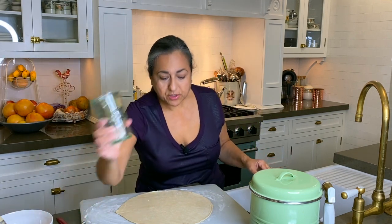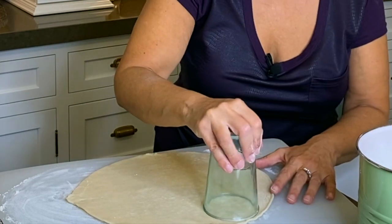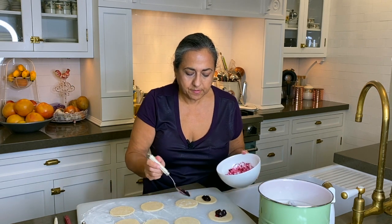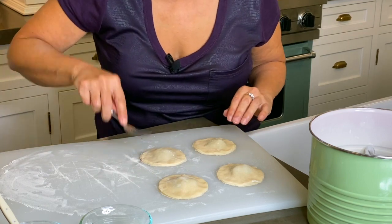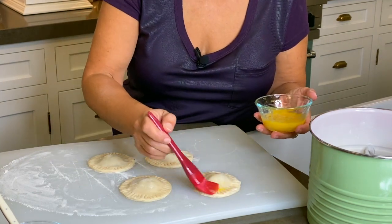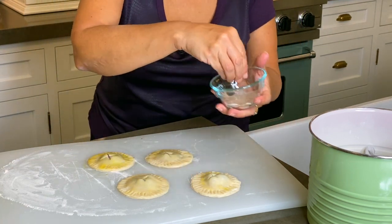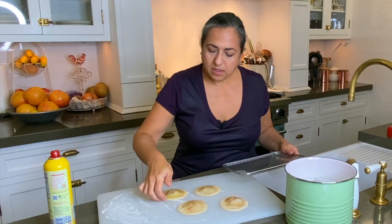I don't have a biscuit cutter, so I'm just going to use a milk glass. And we're gonna make 4 of these. So just make 8 circles, and we'll put just a little bit in the middle of 4 of these. Put the tops on and seal them. Give them a little crimp with a fork. Then we'll just go over them with the egg. And we just want to make one little crisscross slit in the top to let the steam out. And then we'll sprinkle them with the cinnamon sugar. Now we'll just lightly spray the tray, put these on.